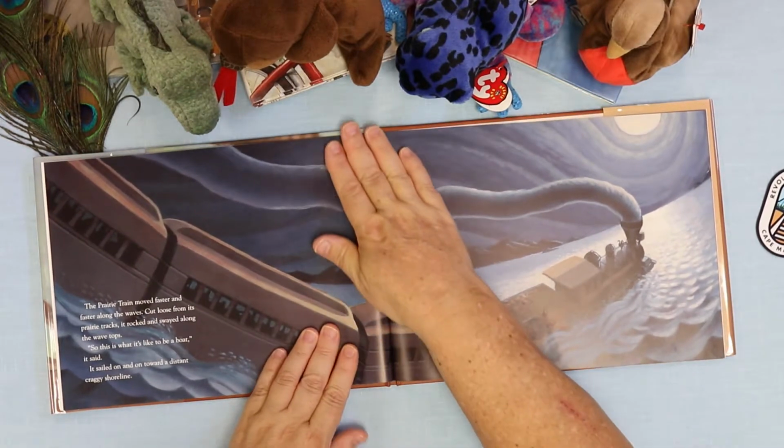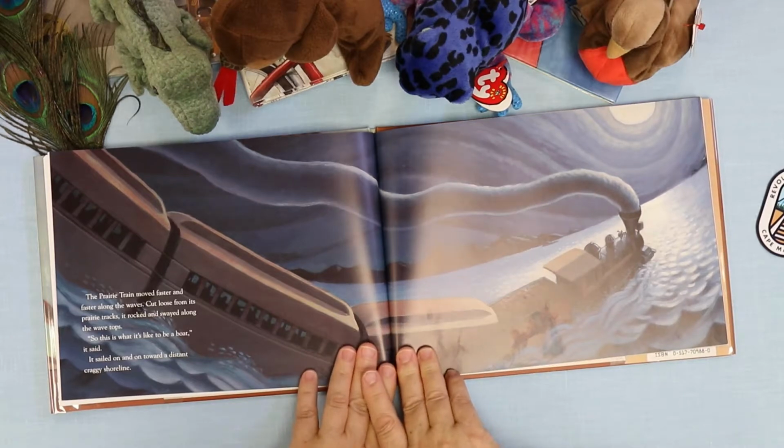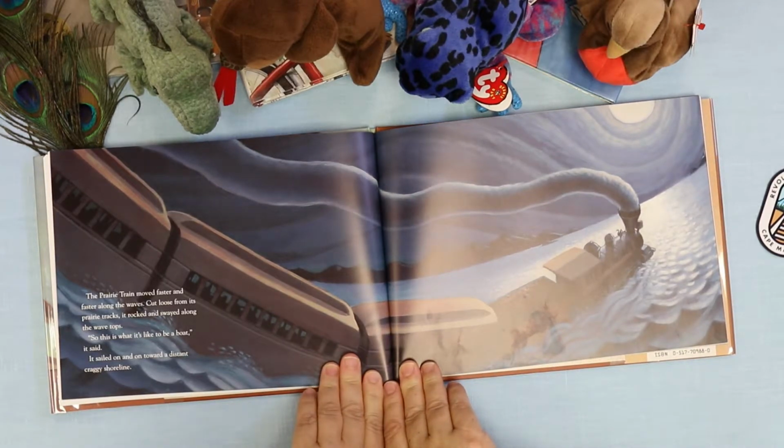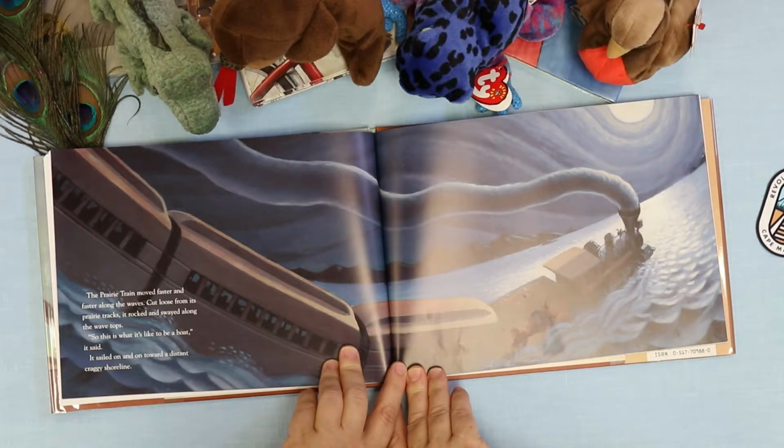The prairie train moved faster and faster along the waves. Cut loose from its prairie tracks, it rocked and swayed along the wave tops. "So this is what it's like to be in a boat," it said. It sailed on and on toward a distant craggy shoreline.